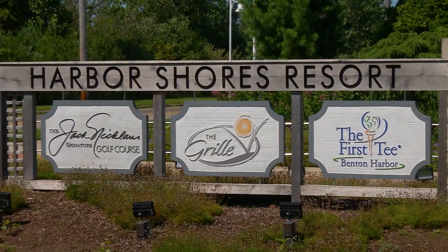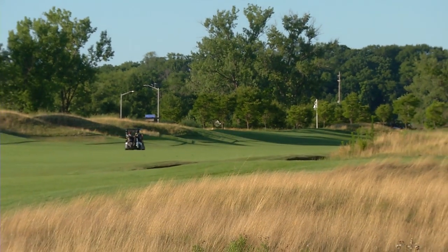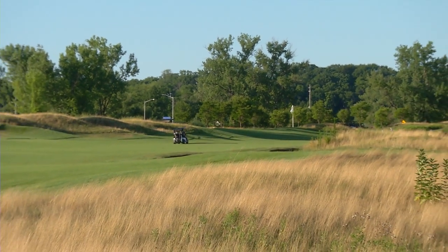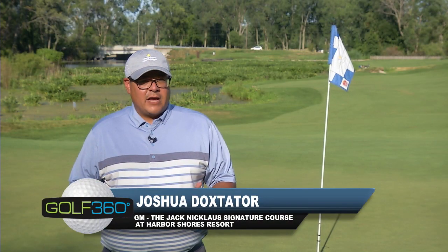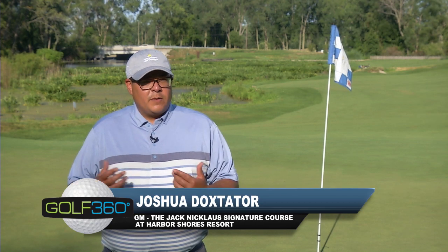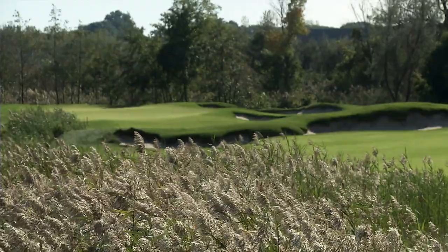When you look at Harbor Shores and Harbor Shores Resort, it's 550 acres. Your typical golf course is 120 acres. So when you're looking at 4 times the amount of land that you have to work with, and there were probably 15 to 20 different routings that Jack initially had come up with, to see what he built today is pretty incredible when you knew it was here before. It's like 4 different golf courses in one.